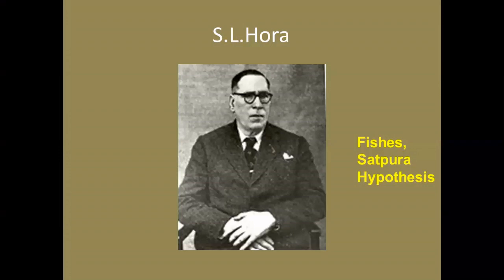By basically studying fishes, he hypothesized that there were land bridge connections, land corridor connections, between the Western Ghats and the Eastern Himalaya, which is how several of the fishes we find in the Western Ghats have Indo-Malayan affinities. But later studies found that these are all because of evolutionary convergence. They have similar morphology, but they are not taxonomically related species. So the Satpura hypothesis is proposed by S.L. Hora.